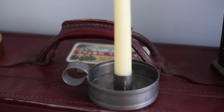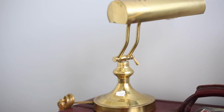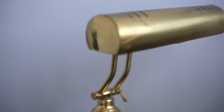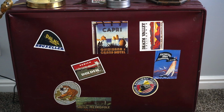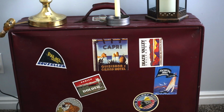I got this for 75 cents and the little candle for 50 cents. And this beautiful light, I can't believe it, it was $5. I couldn't have imagined finding a better dark academia lamp than this one. And this leather suitcase I got for free at a clothing swap, and you can find them on Facebook meetup groups.